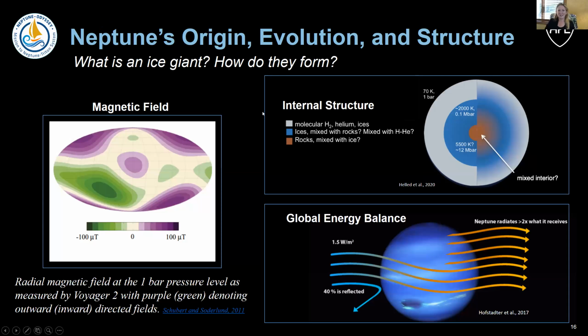So one of the main topics of our proposal work was also how to understand the origin and structure of Neptune itself. So this is a very nice paper by Schubert and Sutherland in 2011. They're building off an older model to show all the magnetic fields of different planets, and this is the one for Neptune. So green is an inwardly directed magnetic field and purple is outward. If you saw this for Jupiter, Saturn, or the Earth, it would be just green on the bottom and purple at the top, which is what you get for just a dipole field.